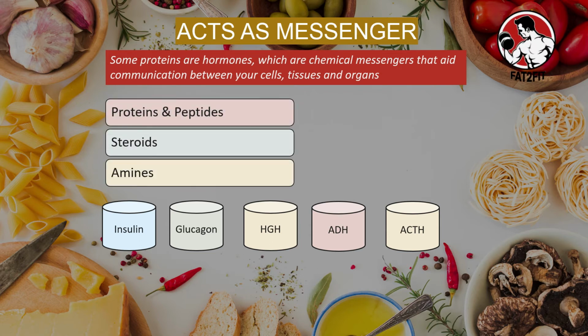Now, hormones can be grouped into three main categories. Number one, proteins and peptides. These are made from chains of amino acids ranging from a few to several hundred. Number two, steroids. These are made from fats, cholesterol. The sex hormones like testosterone and estrogens are steroid based. And the third, amines. These are made from individual amino acids like tryptophan or tyrosine, which help make hormones related to sleep and metabolism. Proteins and polypeptides make up most of your body's hormones.